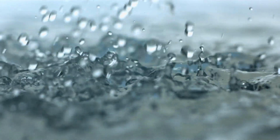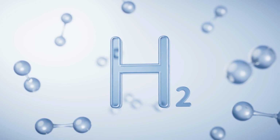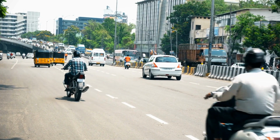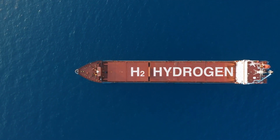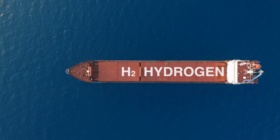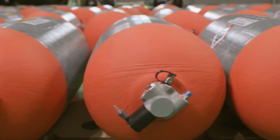Storing water requires very little effort, while storing pure hydrogen demands strict conditions, high costs, and poses greater environmental risks. Hydrogen, as a gas, is incredibly tricky to contain. Any irregularity in a vehicle's tank can cause it to escape.